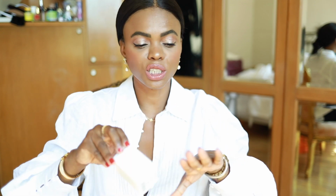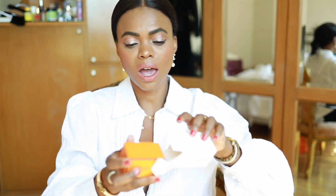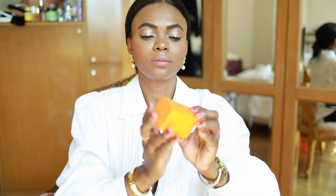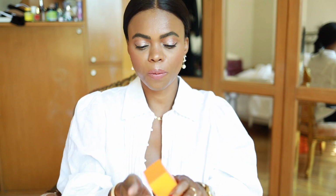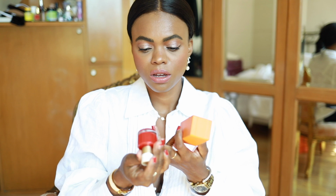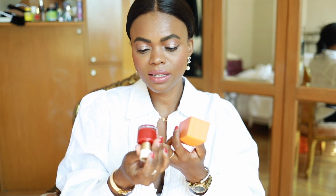And also I wanted to try out their nail polish because I'm always on the hunt for the perfect red nail polish, and they just came out with nail polish again, you know, the typical packaging, the orange box and everything. And I picked out Rouge Casaque number 64 La Main.